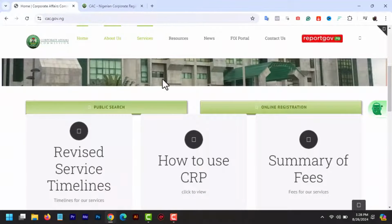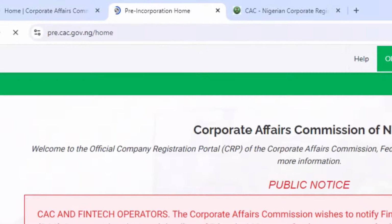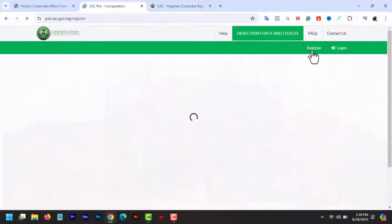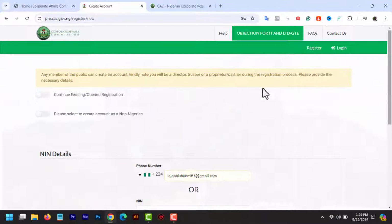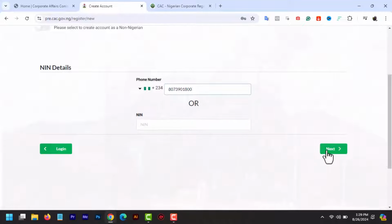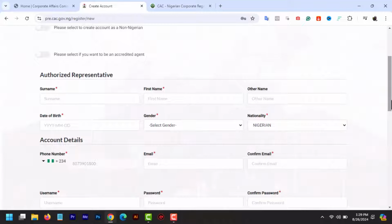Go back to the home page and let's click on the online registration button to go to the registration page. This is going to be where you register and log into your account. Now click on register to create an account. You can create an account with your NIN number or a phone number. I'm going to enter my phone number and then click next.